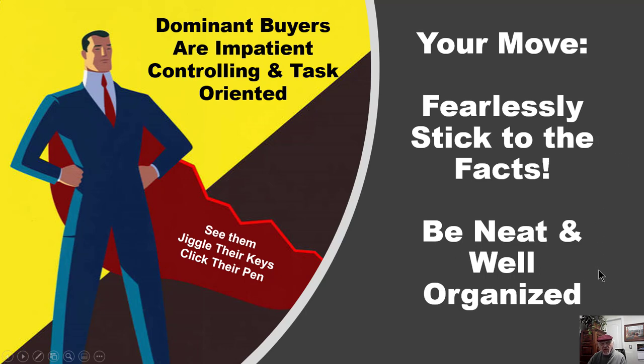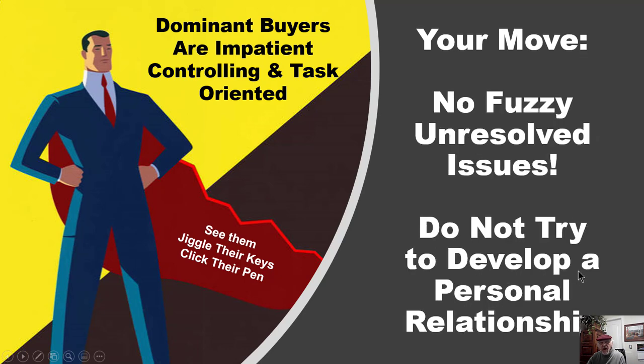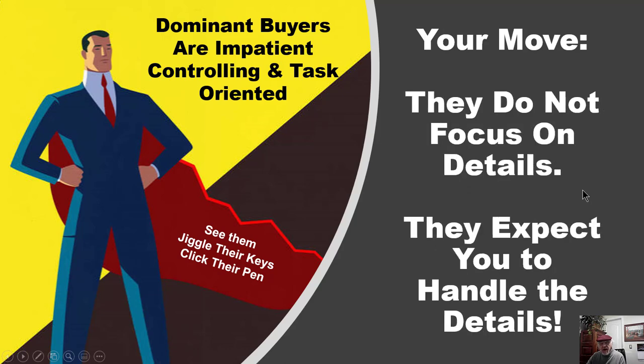Be neat and well-organized. You'd be amazed how quickly you can get them to come around if they think one way and you can document it's another way. They're interested in getting it right. So if you can show them the truth, they're all over it. All right. No fuzzy, unresolved issues. And again, do not try to develop a personal relationship with these people.